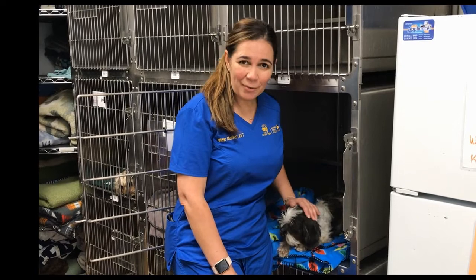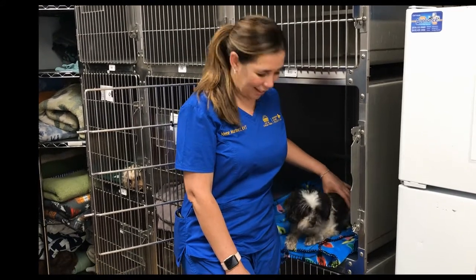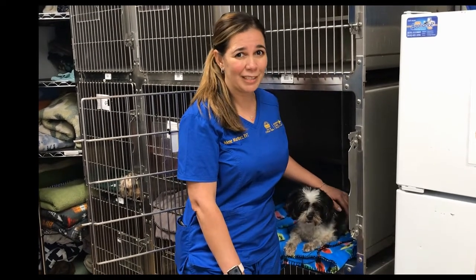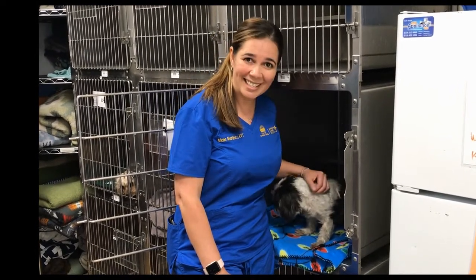So we're going to go over a few little helpful hints to help take care of your little critter for the next few days. Major surgery has been done on these little guys, and they do recover really quick, but they do require a little bit more attention than normal. So we'll go over some aftercare instructions just to make sure that they stay nice and healthy.